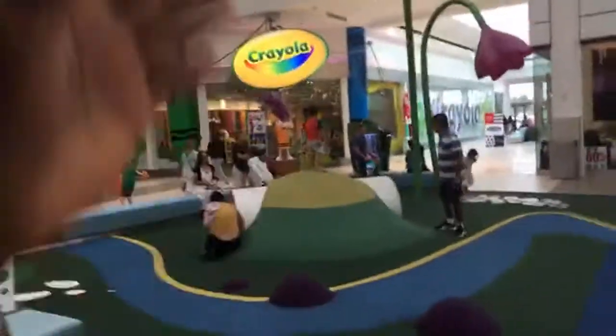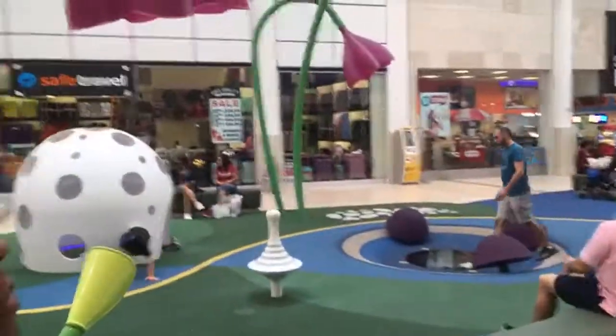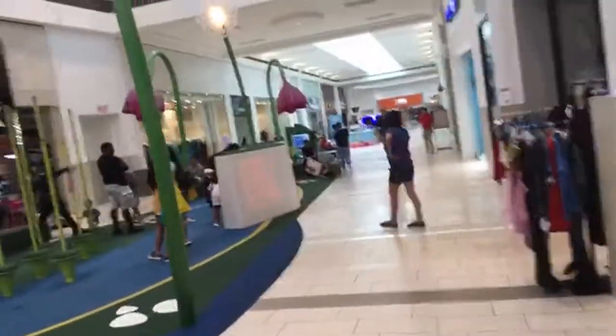All right. So I just started out here by the Crayola Experience. It was all about colors and crayons, you know, getting your colors. There's a little play area here for the kids. This happens to be the largest mall in the central Florida area. So there's a lot to see and do in this.